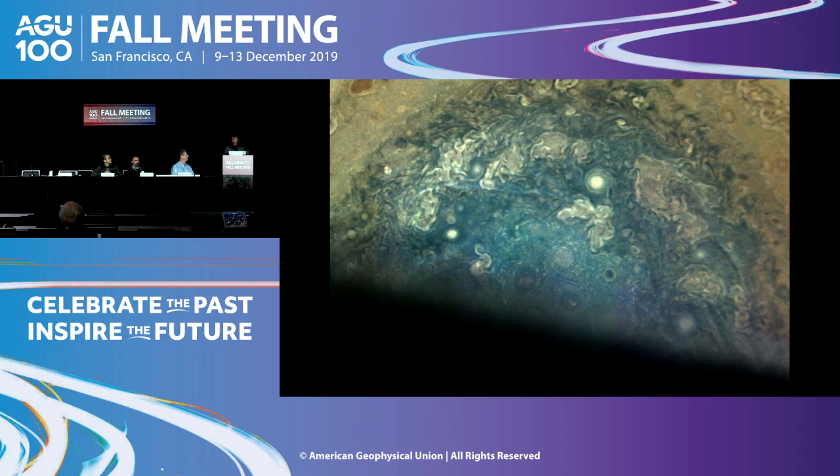But I have to say it's been very suspenseful, because we had the 5 circumpolar cyclones, and there was a gap between number 1 and number 2. It would get wider and narrower, and with every perijove pass coming up, we'd be asking ourselves, what's it going to look like? Is there going to be something in the gap? Is the gap going to close? And this little guy has been hanging around for the last couple of flybys, we think. So on perijove 23, we finally saw this last one, the 6th one, getting into the group here.